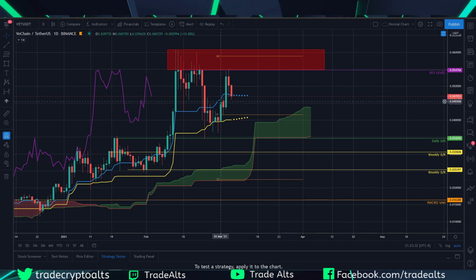You had your March 1st close here, and on the very next day, you backtested your brand new monthly pivot and had a nice bounce off of that. So that's nice to see that working. And obviously your R1 monthly pivot is sitting right here at the top of this heavy resistance. So this is a very critical area.